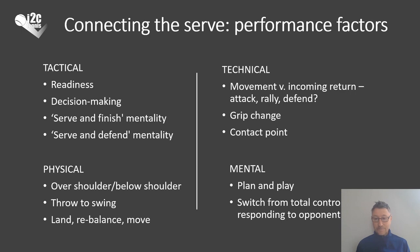I also think it's very important for juniors to understand in tennis that they're not going to have everything their own way all of the time. Whereas with the serve, you start with the ball and the racket in your hand, it's the only time in the game when you do, and therefore theoretically you are in total control, you're then very quickly into a situation where your opponent has the opportunity to control what you do.